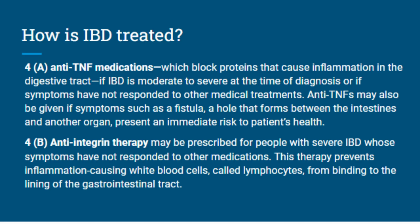Anti-integrin therapy may be prescribed for people with severe IBD whose symptoms have not responded to other medications. This therapy prevents inflammation-causing white blood cells, called lymphocytes, from binding to the lining of the gastrointestinal tract.